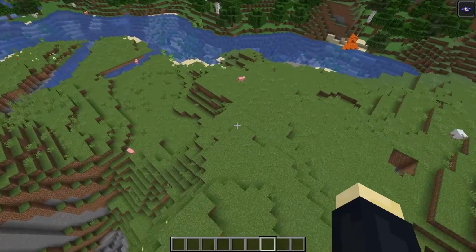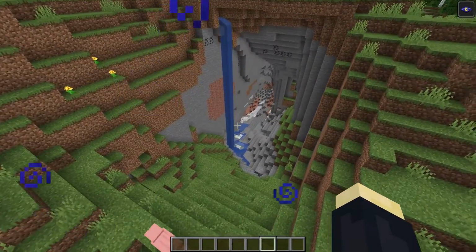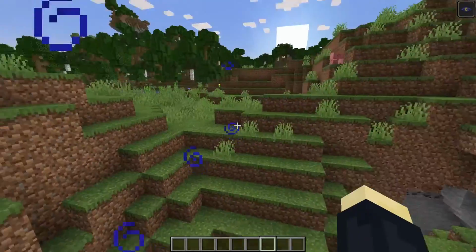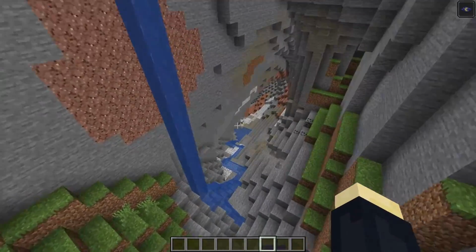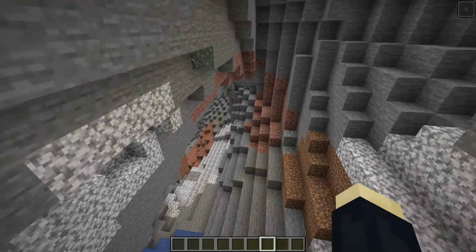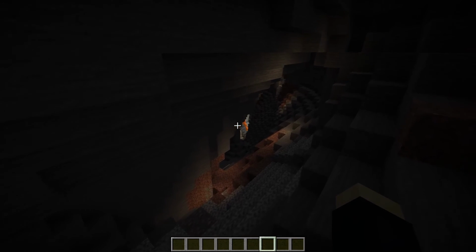Now let's look at the big one. The big one is a very interesting one. And very often in the real world there are big entrances like this one. A lot of water has been passing here, washing down the cave little by little, making it bigger and bigger. The same way actually the Grand Canyon has been formed.